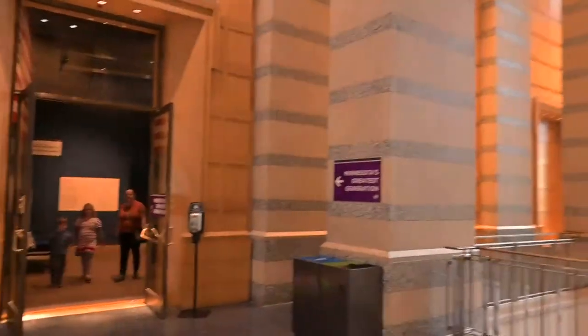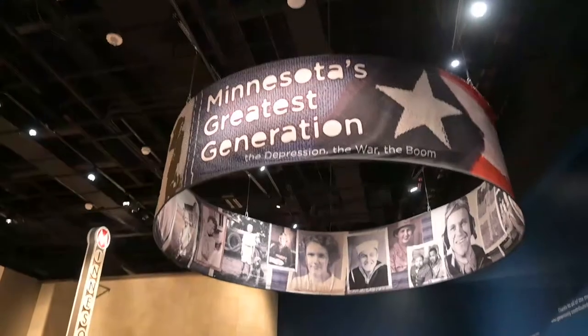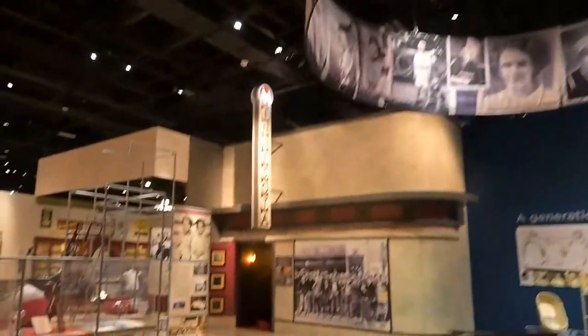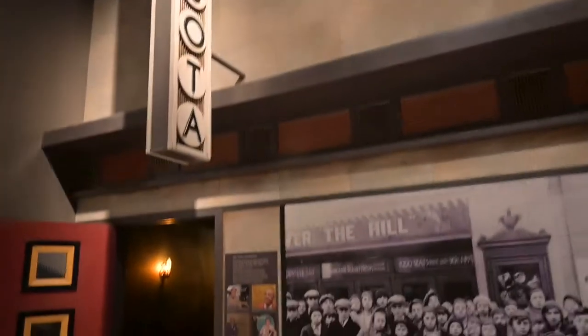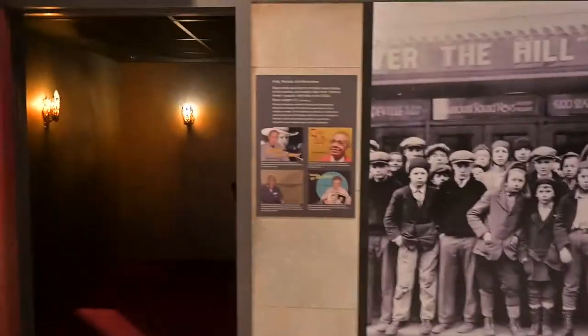There's a weather one, and Minnesota's Greatest Generation is the next one up. Walking into Minnesota's Greatest Generation, the Depression, the War, and the Boom. First up is a movie theater. And in here, it looks like we can learn a little bit about kids and movies.